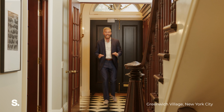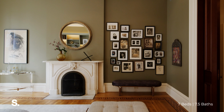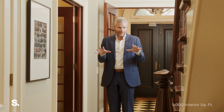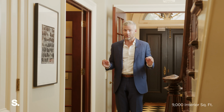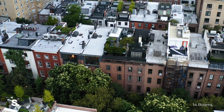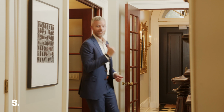Originally built in 1856, this townhouse was designed by the guy who designed the Smithsonian. Like, that's the level of provenance you have in this home, let alone the location of the Gold Coast on West 10th. So there's a lot to see here. We've got 9,000 square feet, over 6 floors. So let's start with the kitchen.